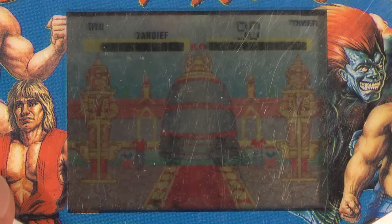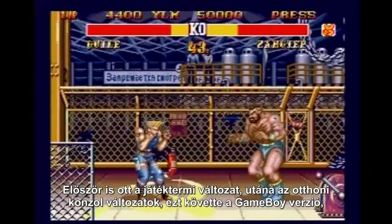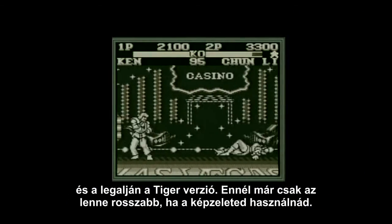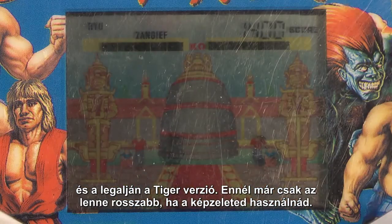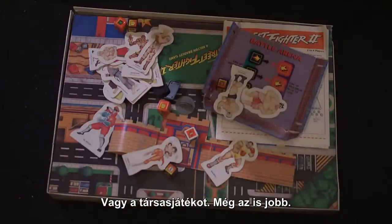Really? First you have the arcade, then you have the home console versions, then you have the Game Boy version, and then at the very bottom you have the Tiger version. The only thing less than that will be using your imagination or playing the board game. But even that was better.